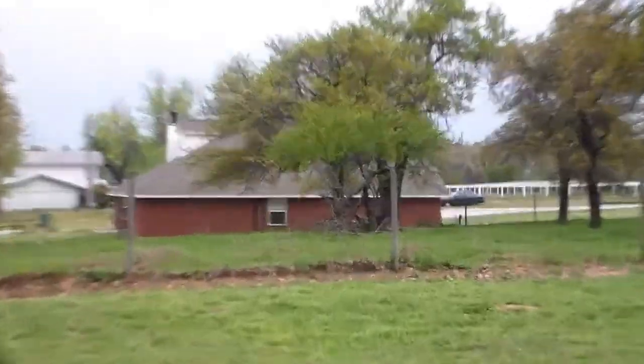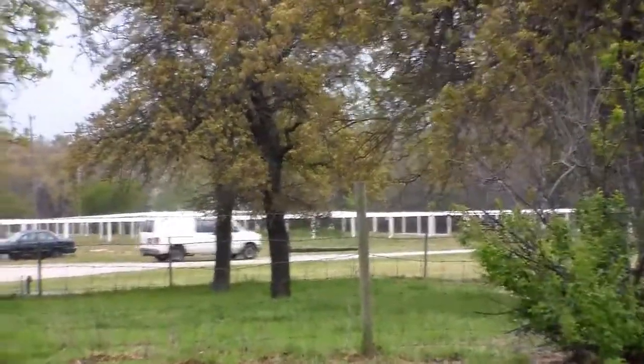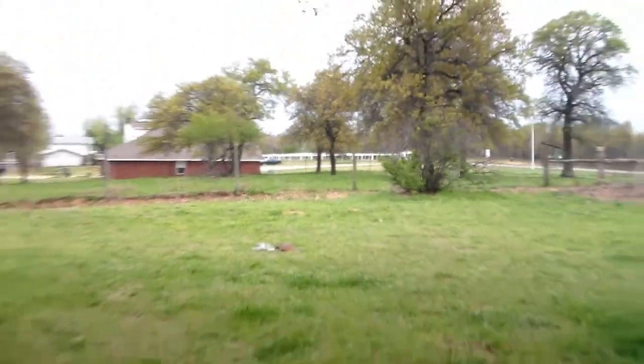I don't know if you guys can see. Where'd he go? There he is. That's like the 6th person I've seen leave our street. So it's got to be getting pretty bad. I don't know what else we're supposed to do. Hope and pray.